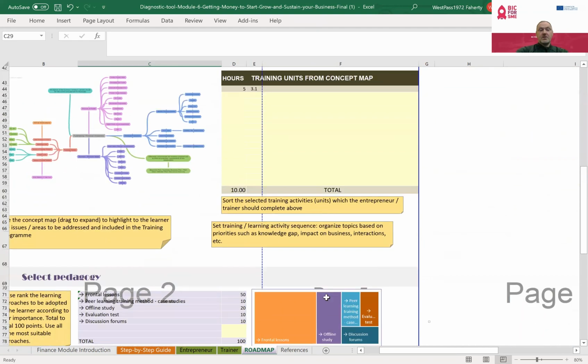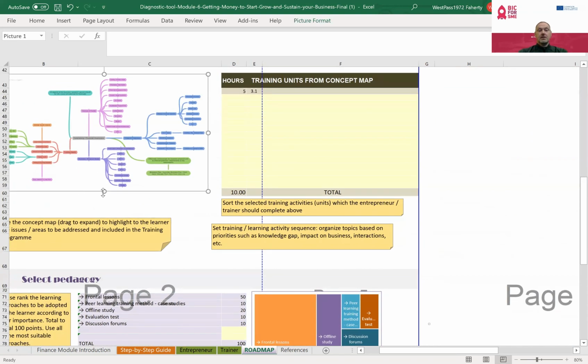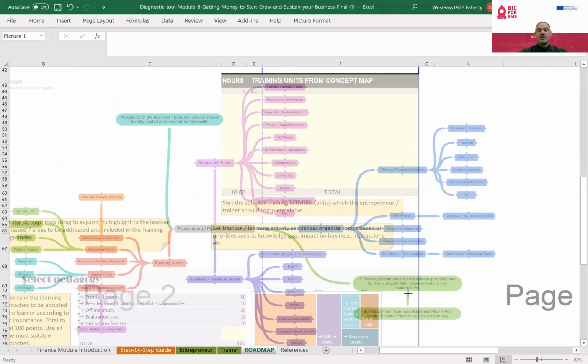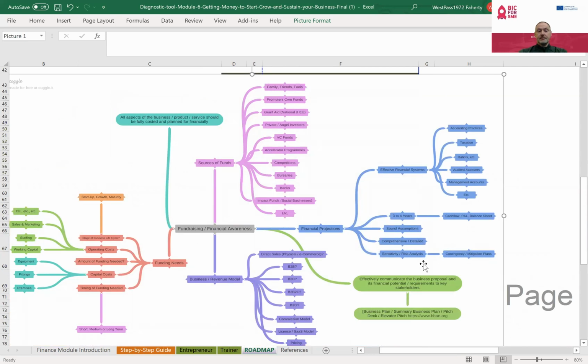You can also demonstrate to them here where the work they need to do fits in the overall context of financing their business. Here, for example, in the blue, it's work that needs to be done on the financial projections. Perhaps they need to identify more information in terms of sources of funds. Here, they can consider things like family, friends, and fools, their own funds, grant aid, private or angel investors, etc.